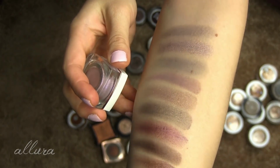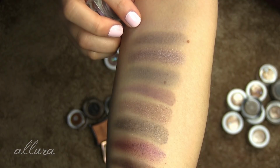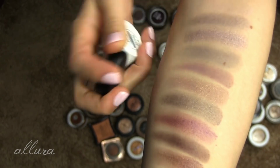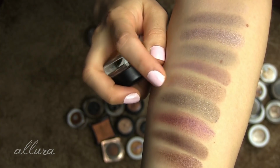I think purple shades are quite difficult to do in cream form. I'm going to keep this first one from Flower Beauty, Maybelline's Lavish Lavender, MAC's Stormy Pink, and ColourPop's Prickly Pear. Gonna get rid of the rest.